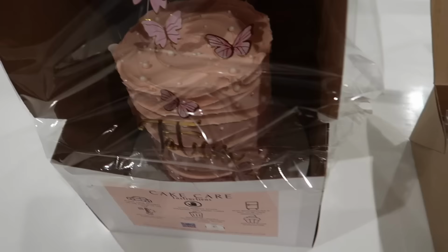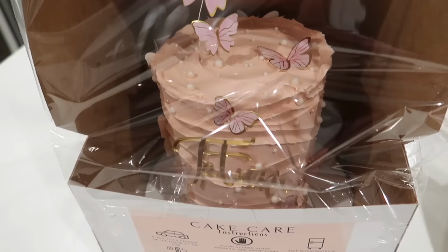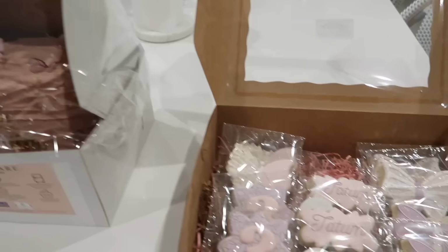And then this is her cake, how cute is that? Edibles by Kisses is who I used to bake her cake this year. This is the first time using her, but she did such a great job. It turned out exactly how I wanted it. So that's her cake and her cookies. I'm so excited to lay these out, they're adorable.